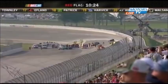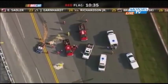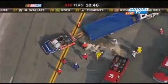And again, we'll continue to provide you any update we're able to on McClure's condition as soon as we possibly can. It's going to take a little while now to clean up all this mess on the back straightaway before they can take the red flag off. See the rollbacks coming to pick up all the cars.